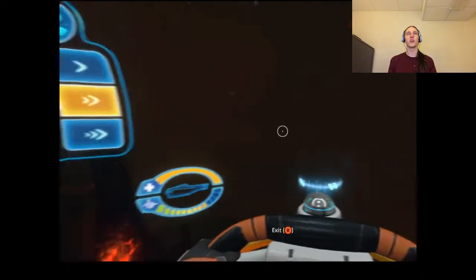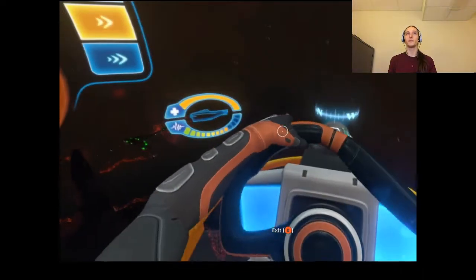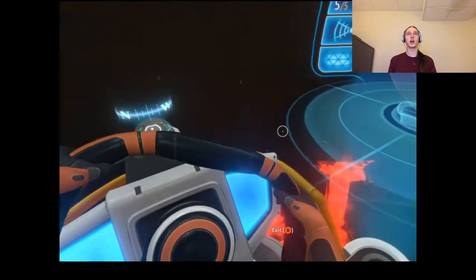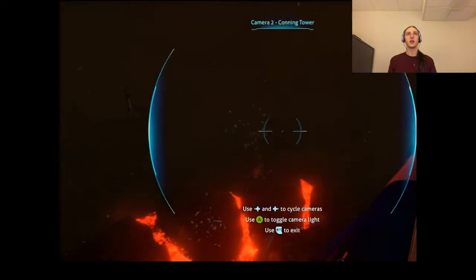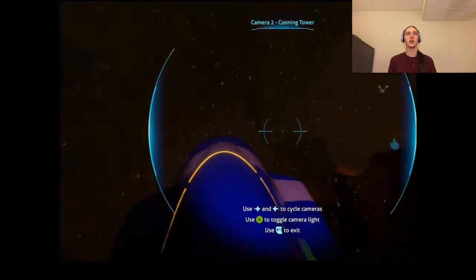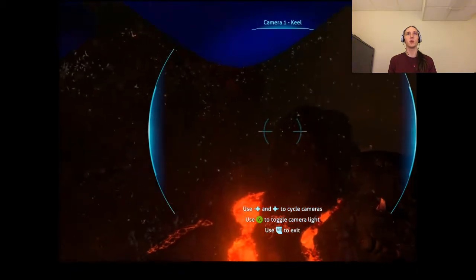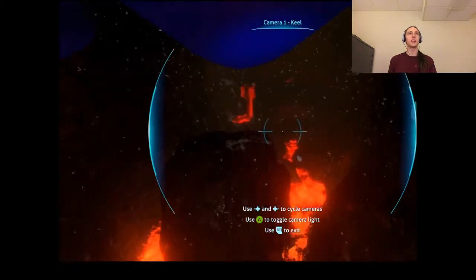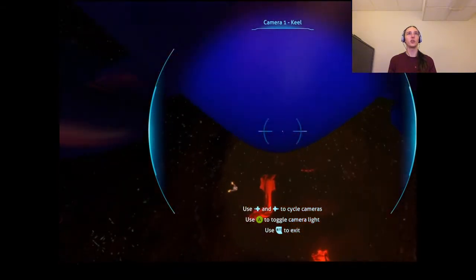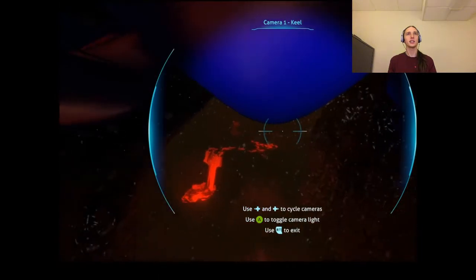Same thing with the sonar. And I kind of know where I'm going right now, so I'm not going to be using the sonar, but I got to stay away from those lava larvae. They're just not good. They're just bad things. Okay, so I'm thinking best way to go about doing this is to use this camera. I'm just going to go around and basically look for a giant hole in the ground that I can take this Cyclops down.